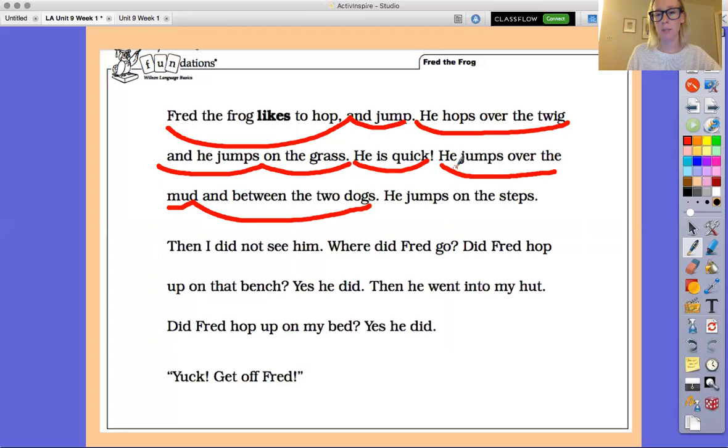That one's tricky because my scoop goes all the way from he jumps over the mud and between the two dogs. I'm not pausing until after mud. So try to practice that today as you read it to yourself. Get your voice to go all the way through that sentence. And even though the line ends, come down to the next line before you take that little pause after mud. He jumps on the steps.